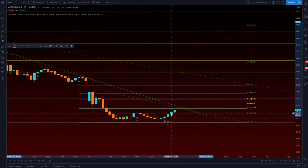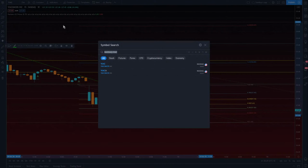Because you would have taken this about 27.39, and you would have sold it at about... You probably would have waited a little bit, but you probably would have sold about 27.50 there. So you would have captured about a 20-cent movement there. That would have been a nice, nice scalp.